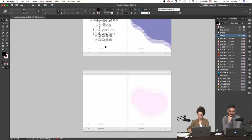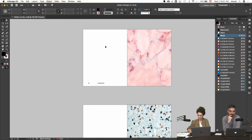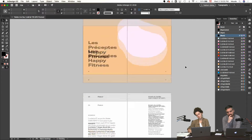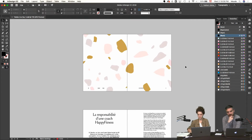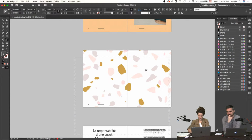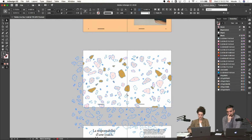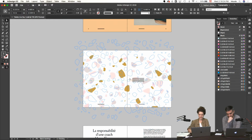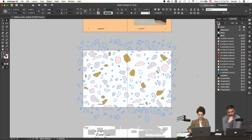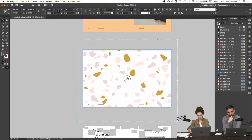I'm going to keep working on the photos. Maybe we can keep this one. This one looks like a happy fitness one. I think with this file, I never have to draw blobs again. Yeah, seriously. There are so many.